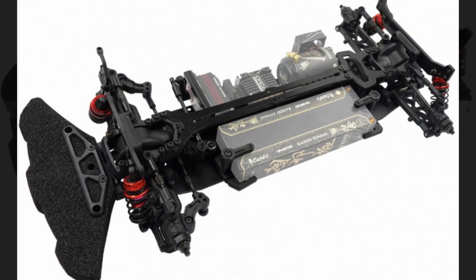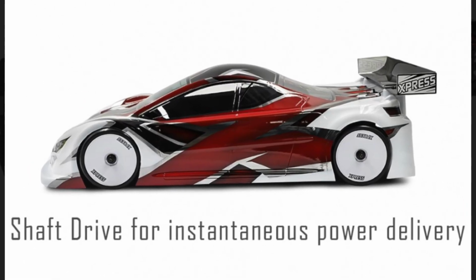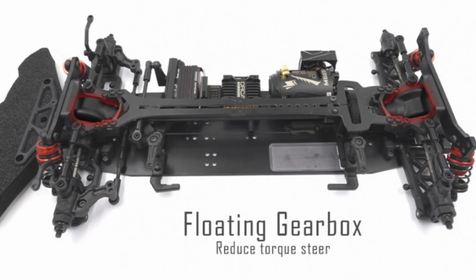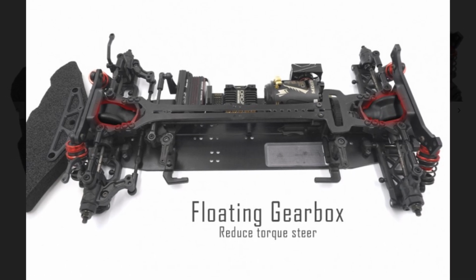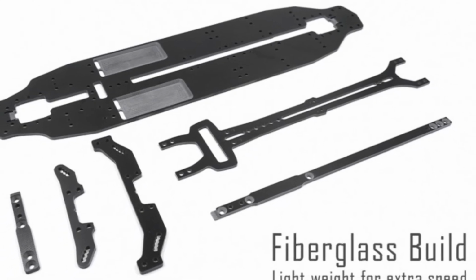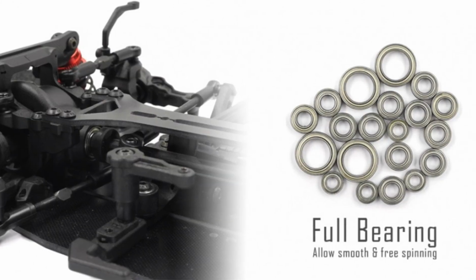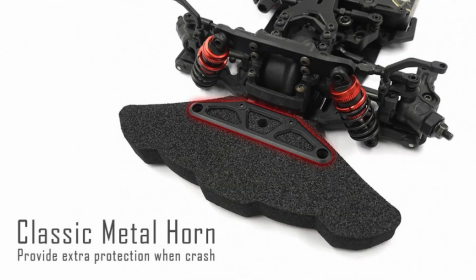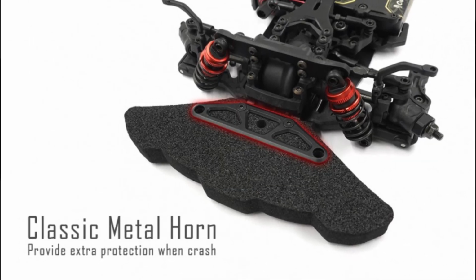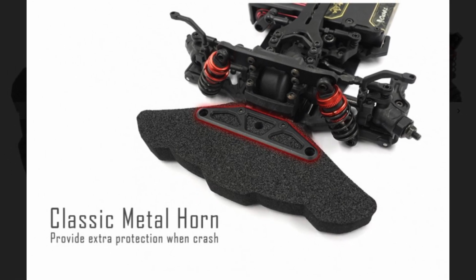So what do you get for this $140? Well, like I said, it's shaft-driven four-wheel drive with a plastic shaft. You get a floating gearbox to reduce torque steer. Your chassis, your top deck, and your shock mounts are all fiberglass to reduce weight. You get full bearings throughout. Check that out. You get a nice, beefy foam bumper in the front. I'm going to need that because I hit a lot of stuff, hence Fender Bender Speedway.